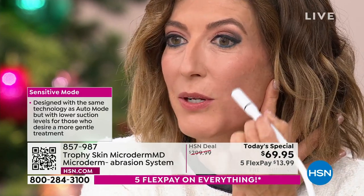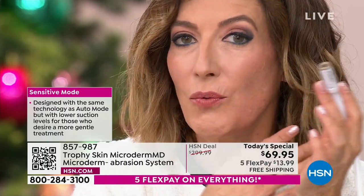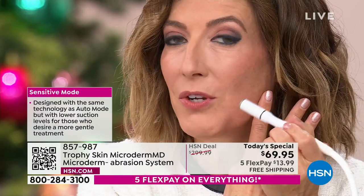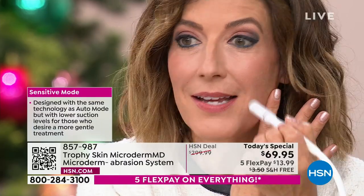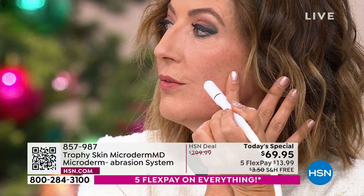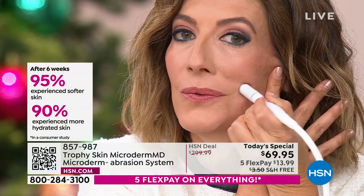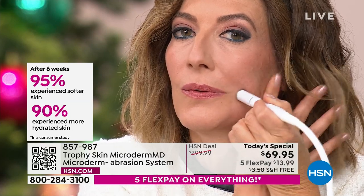Now, how about the nasolabial folds? Absolutely. I was reading, the clinical studies are amazing. We have beautiful before and afters. Over 80%, 90% of you saw a difference in the nasolabial folds. So would you go down or would you go across? You could make small strokes down. Small strokes down, yep. Okay. And you could go out just like that. Perfect, and keep it moving. You wanna continuously keep it moving.